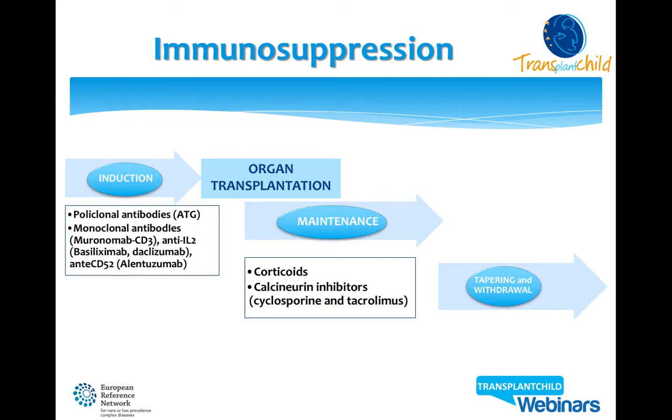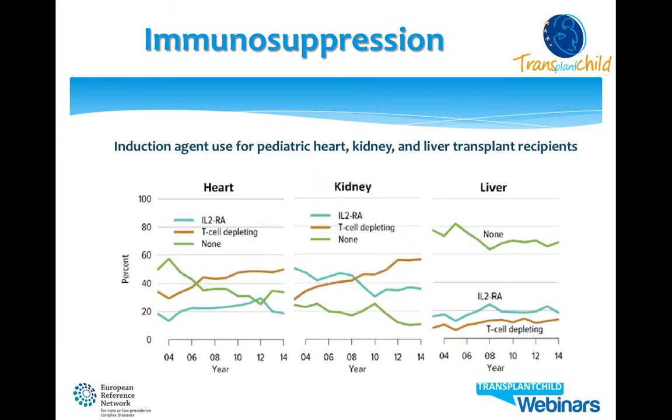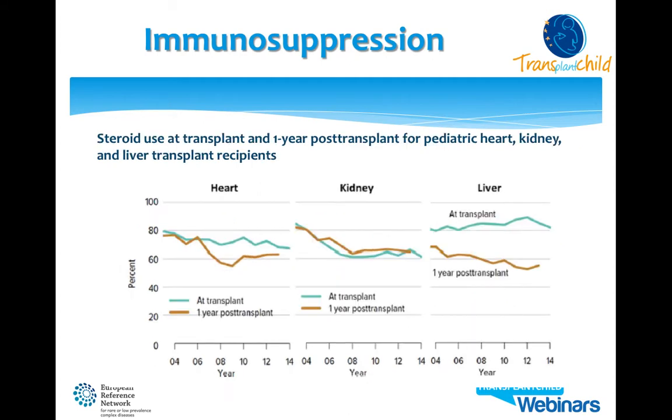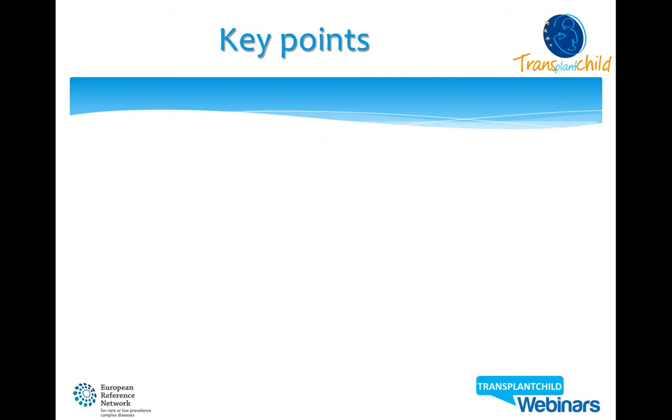So if there's any chance to make tapering or withdrawal of immunosuppression, well, if you do that, it's easy to find a rejection, so you need to increase the immunosuppression with a shortcut of high-dose steroids and rapid tapering to baseline, or if it's not enough with corticoid, you need to introduce polyclonal antibodies or polyclonal cell therapy. So this is the graph where you can find different approaches to induction agents for liver transplantation, heart and kidney, but also how most of them need steroids 1 year after transplant, and all of them need a calcineurin inhibitor after transplantation.